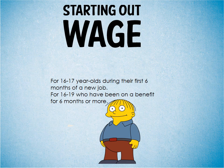Youth rates. Same deal as the previous slide. Bribe the students to guess what the current starting out rate is with the lure of candy. In case you didn't know, the starting out rate is set at 80% of the adult minimum wage. Workers must be raised to at least the adult minimum upon their 6-month anniversary and are entitled to be back paid if their employer is late to the party.